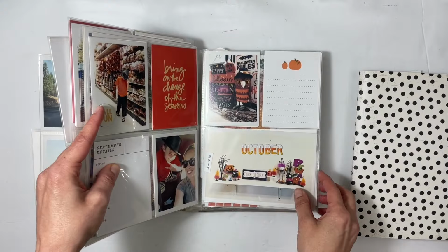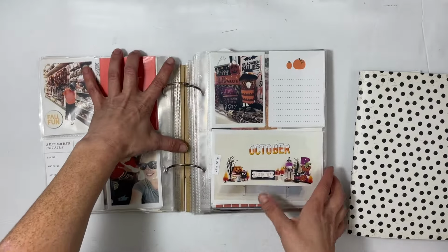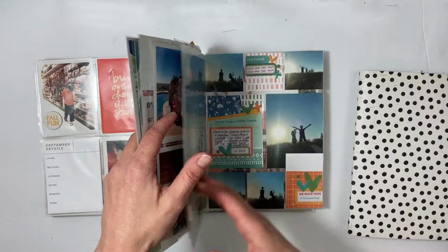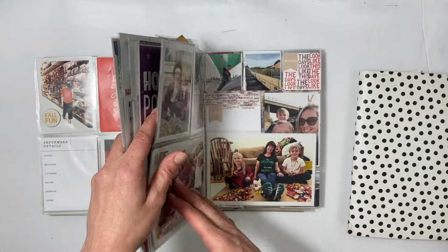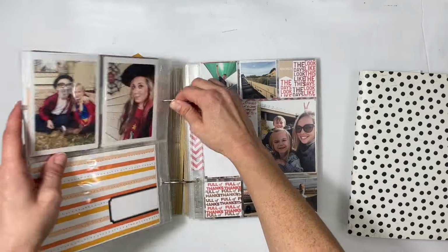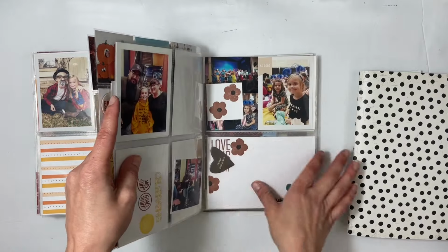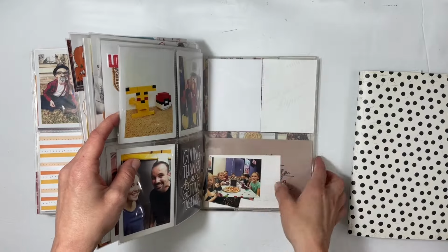Then in October, I switched back to Ellie's Studio. So you can see here, I'm just doing a pattern of the two different products. And it's just different little stories from throughout the month. And I just stuffed in the pieces, and like I said, I just have to do journaling. In November, I went back to Ali Edwards, and I did a lot more stamping and prep work. So there's definitely more stamping. And again, just filling in the information.